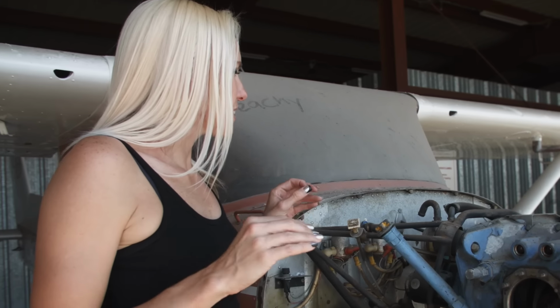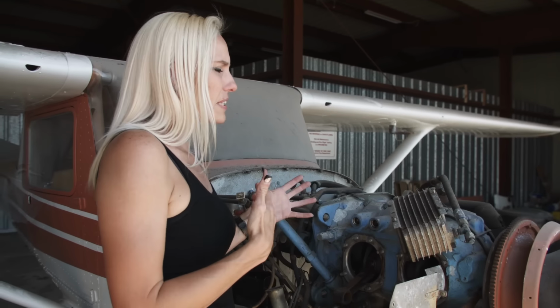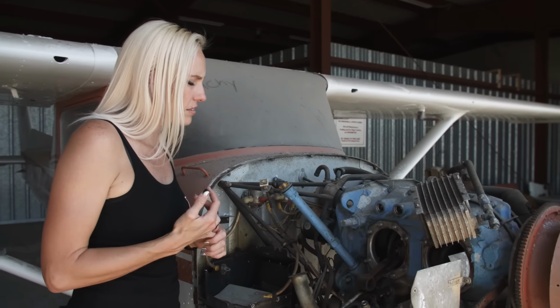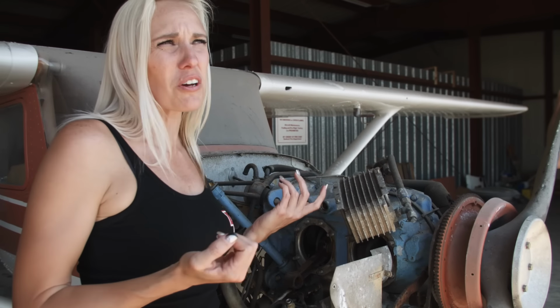All right, Daniel, you need to add to the list that we're gonna IRAN the engine. So inspect, repair as necessary. We're gonna split the case and go through everything, send everything out so that we can be inspected, and we're gonna put it all back together, and then we're gonna fly it. I've never flown a 152 before, but it can't be that hard.